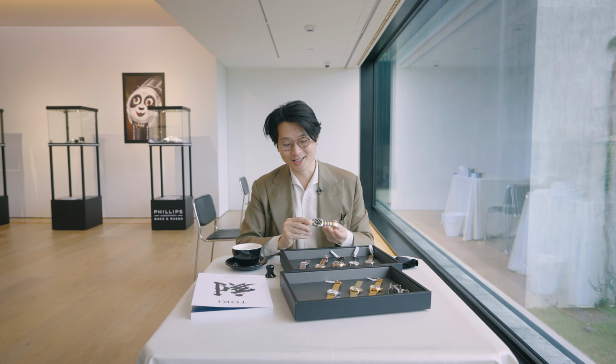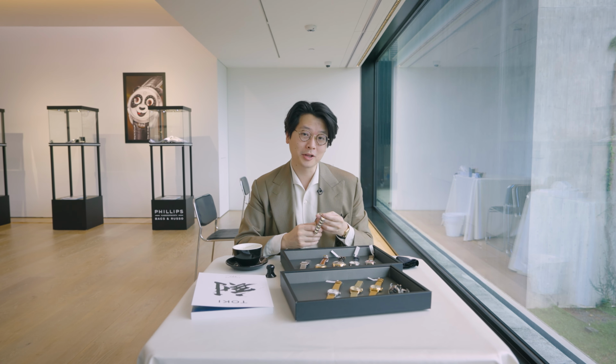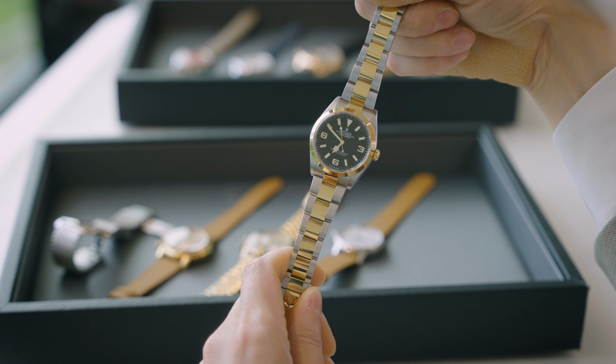Okay, so this is fun. This is lot number 36, and it is a Rolex two-tone, the modern one, but the dial is wrong.